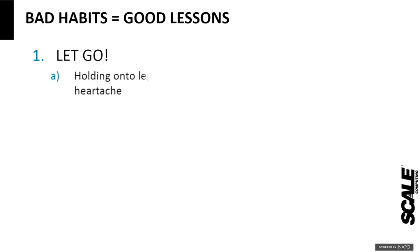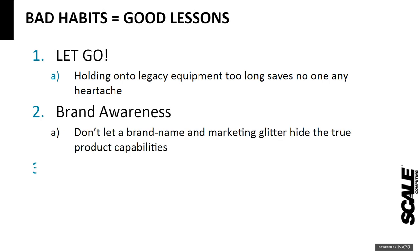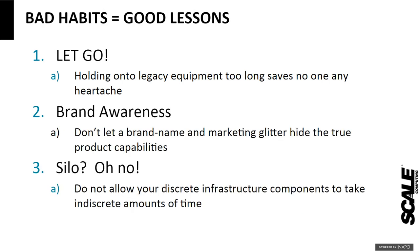What do bad habits leave us with? Well, I think good lessons. Right? Get rid of the old stuff. It's time to take out the spreadsheet and figure out, okay, here's my 1-year, 3-year, 5-year plan. I need to start replacing this hardware, because getting rid of that is going to make your life immensely easier. And legacy equipment really isn't doing anyone any favors. I know sometimes you can walk into a shop and there's a server that's been sitting in the corner for 5 years and no one knows what it does. But if you turn it off, things stop working. It's time to let go of those things.